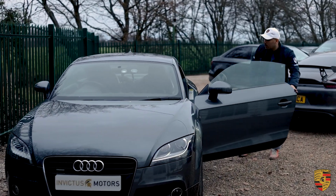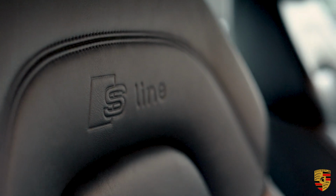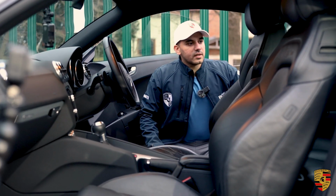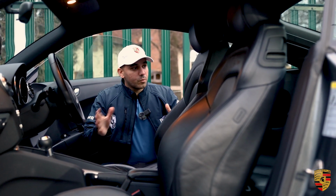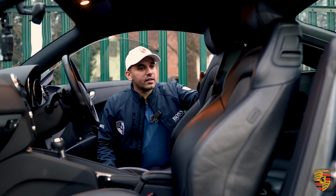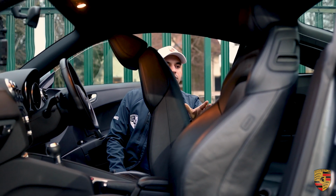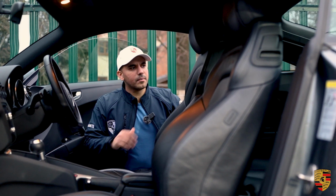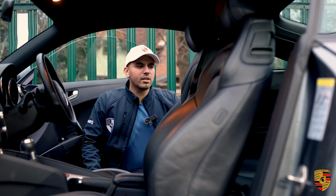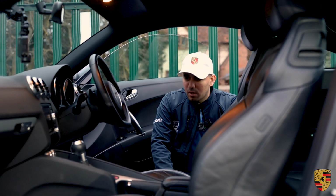Let me just invite you in briefly onto the inside before I take you out for a test drive. As I mentioned, the TT S-Line sport seats, and of course this being the 2+2 layout here as well, you also have the additional 2 seats at the back. One might think you don't have a lot of space offered there at the back, but it's more than enough to put some bags in there and enough to actually carry the odd passenger, whether that be a child or an adult. I wouldn't recommend it, but you can.